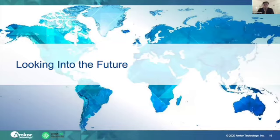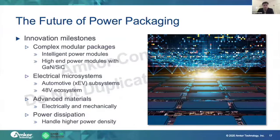So now with that, we have so far looked at some of the trends in the market and technology and some packaging challenges. Now it's time to look at the future and see how power packaging is evolving. The future of power packaging is directly tied to the growth in these markets that I have already discussed, like automotive, the 48-volt ecosystem, where we have seen growth in cloud computing, and industrial automation.